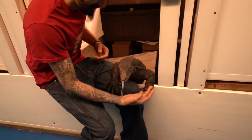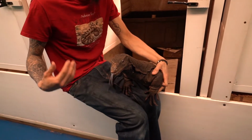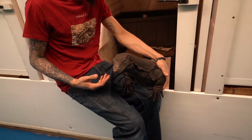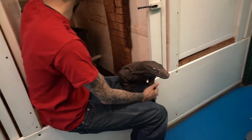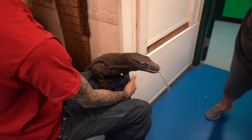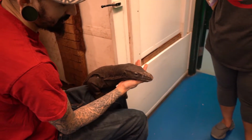This animal right here is very closely related to the Komodo dragon. I love little dragons. This is what's called an Asian water monitor. This one is a black dragon, a hypermelanistic water monitor. It's all black in comparison to regular water monitors, which have a lot of yellow coloration and patterning.